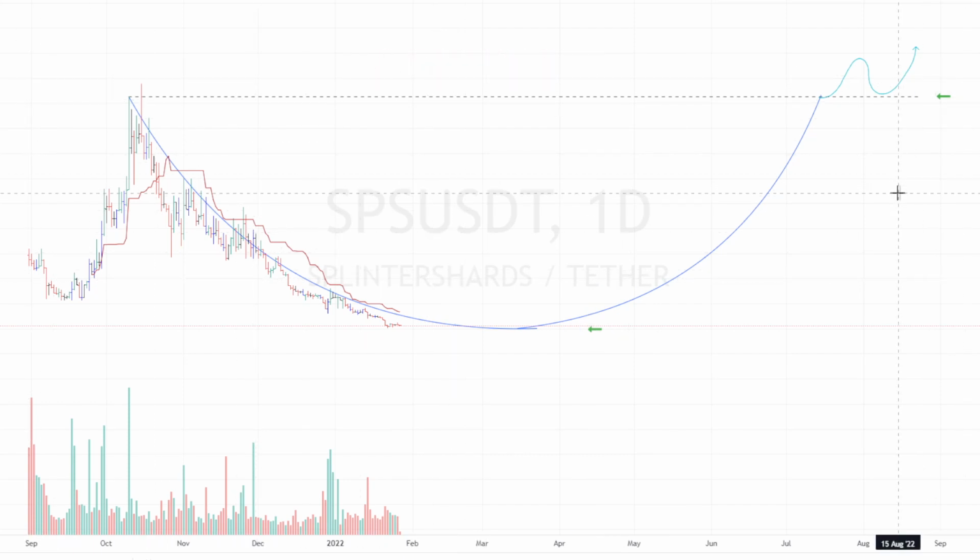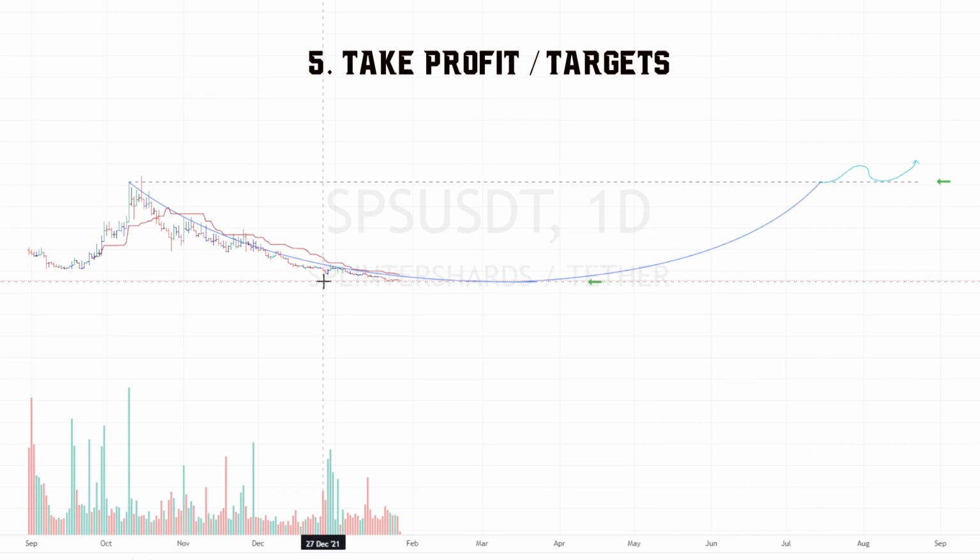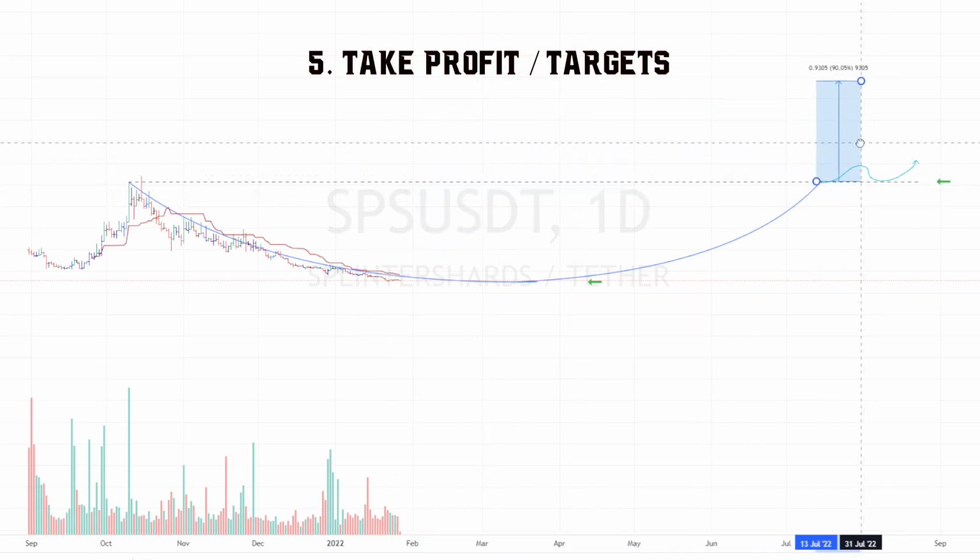If we're looking for our take profit targets on this pattern, the minimum target is equal to the size of the pattern when added to the breakout. This doesn't mean the price will stop there though. The price could continue going far higher. However, once price hits this target, you should look at either scaling out or exiting your position.